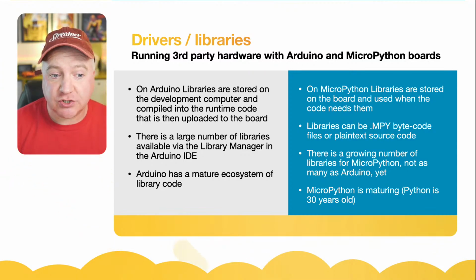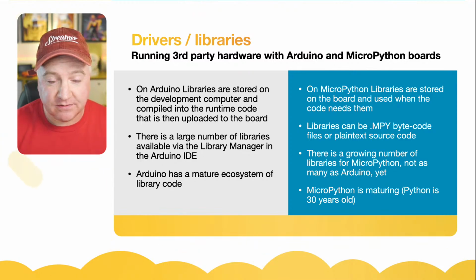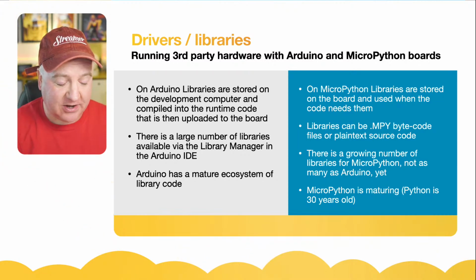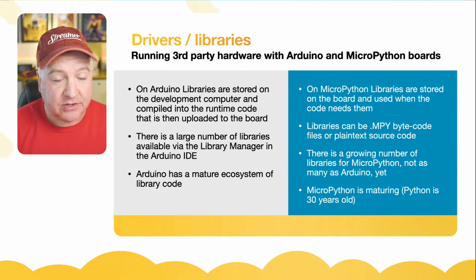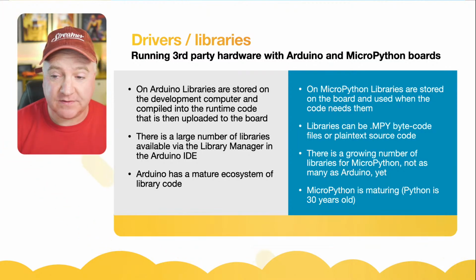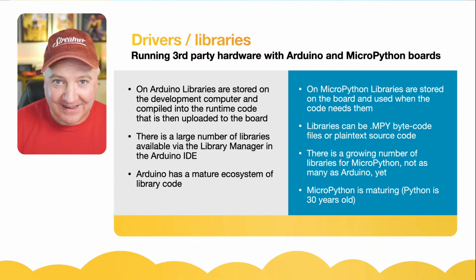So because of that, there's a large number of libraries available, and the IDE, the integrated development environment for the Arduino, has all the library functions kind of at your command. So it's very easy to grab extra libraries for extra boards that you want to plug into this. Very easy to do that within the IDE. You just go to the boards, the library manager. The Arduino is a very mature ecosystem of library code. There's lots of tutorials out there because it's been around so long. So it's very easy to find exactly what you're looking for. You want to find a blinking light program, whatever it is, you can find one very easily for the Arduino.